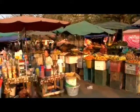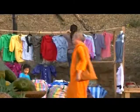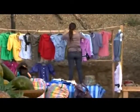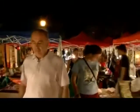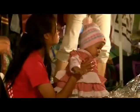The Hmong market sells everything from fruit and vegetables and local delicacies to clothes. Francis Engelman is a consultant for UNESCO. The Hmong started this market around 2000-2002. The Hmong women came from their mountain village and started to sell craft products to the tourists.